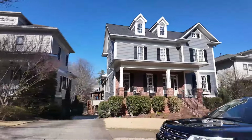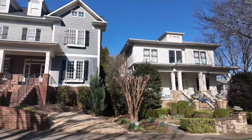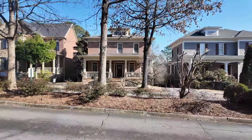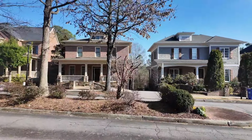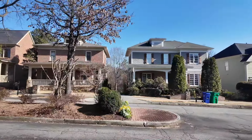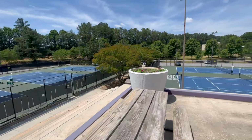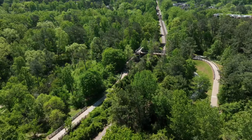And I would say on average, you're gonna be spending around 900 to just around that $1 million price point. The HOA is $600 a year. But what I like about this neighborhood is that it's very close to some walking trails and the DeKalb Tennis Center. There's a nice park over at Mason Mill Park. So if you like that active lifestyle and you want to walk to something, well, you've got some great trails that you can walk on.